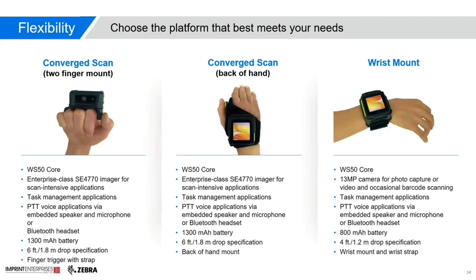Being able to quickly see what their tasks are on the WS50, but then also being able to communicate if they need help, if they need to know what their next task is. They have all that same functionality from the voice perspective with the speaker and microphone, and also have a camera if they do need to do light barcode decode or capture an image of a completed task. So the whole intent here is to have a right-sized wearable computer to enable more users within the operation with the right technology at the right size, at the right price. And with that, that gives you a high-level overview of the different fit-for-purpose wearable options at Zebra.